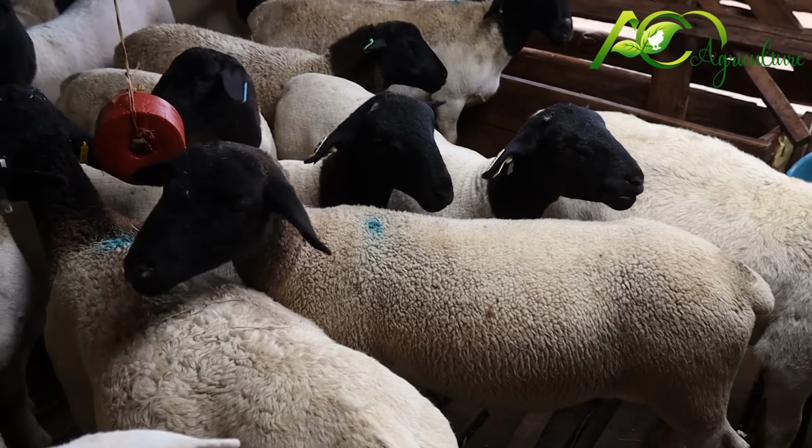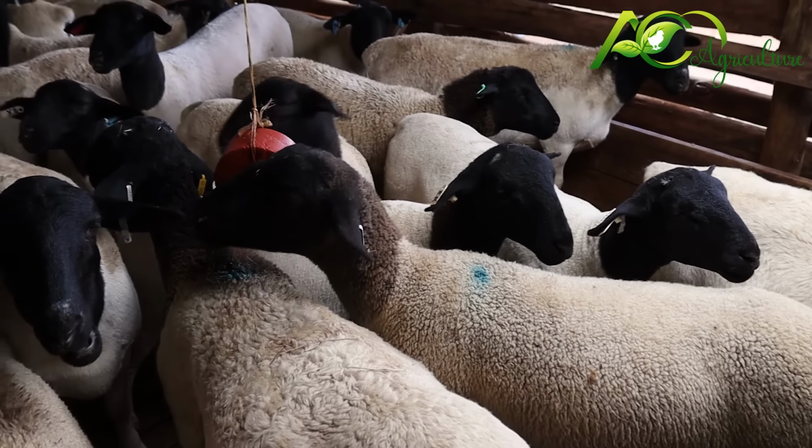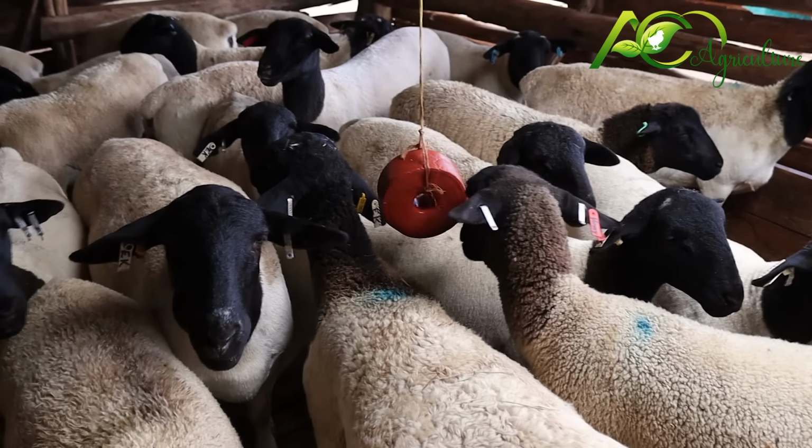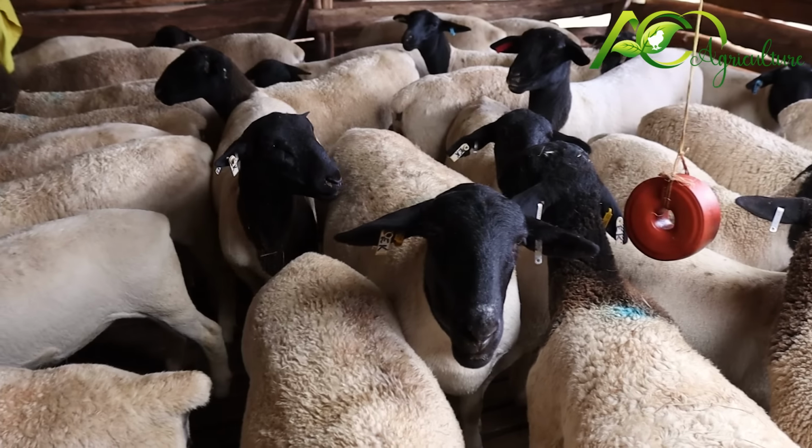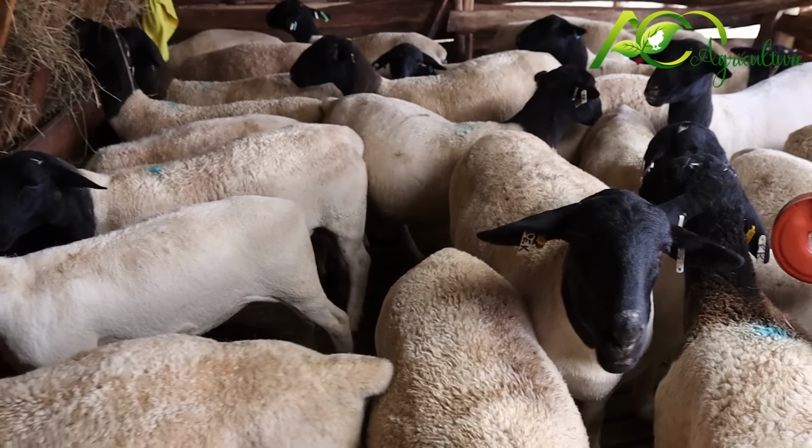On the whitehead and blackhead Dorpers, why is it important that someone can rear Dorpers instead of other domestic animals? Number one is that Dorpers have a faster growth rate. They grow faster compared to other sheep like Merino, Hampshires, and many others. Also, number 2 is resistance. They are very resistant to diseases compared to other sheep varieties.